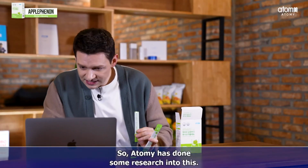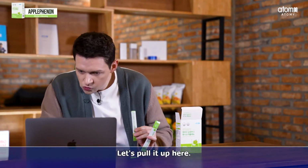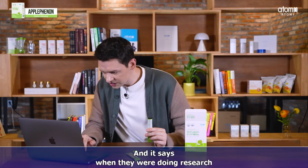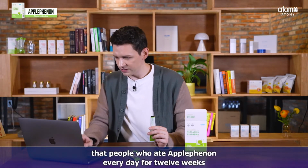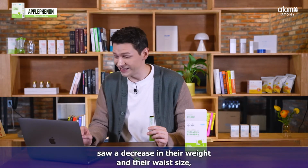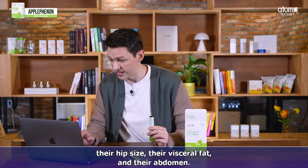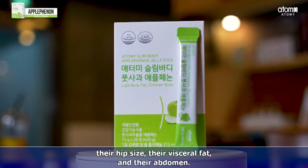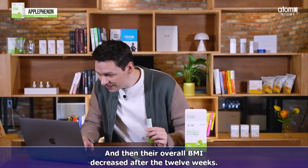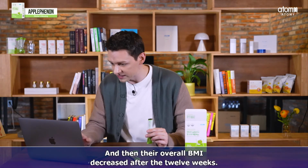So ATOMY has done some research into this. Let's pull it up here. And it says when they were doing research that people who ate Applephenon every day for 12 weeks saw a decrease in their weight and their waist size, their hip size, their visceral fat in their abdomen. Yeah, that's definitely nice. And then, their overall BMI decreased after the 12 weeks.